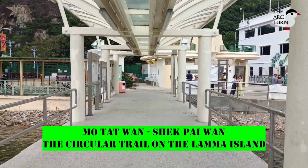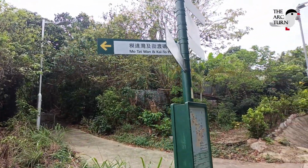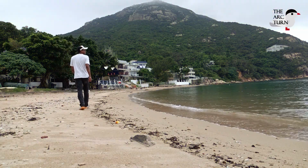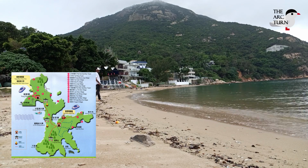And this is the island, Lamma Island. We have already reached. It took around 45 minutes and it was very majestic in a way. And then after reaching there, I took a little while, let all other passengers deboard. I was taking my sweet little time.